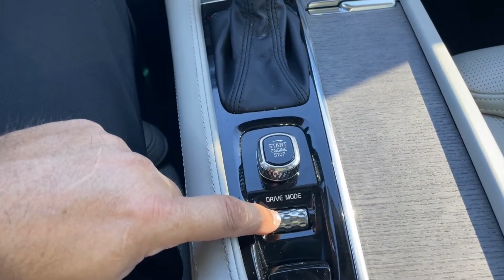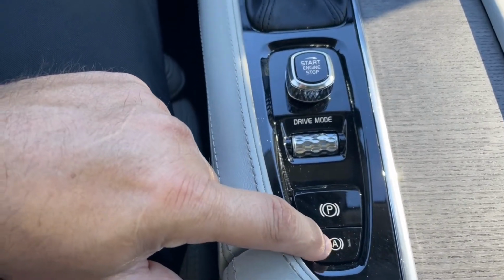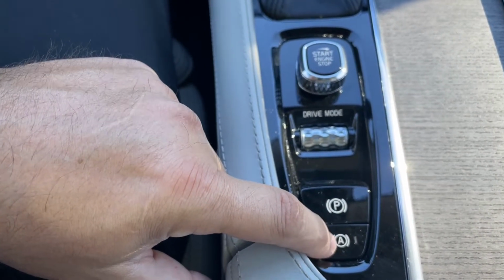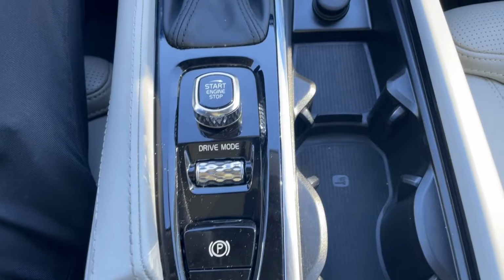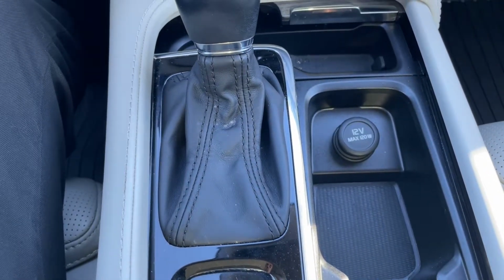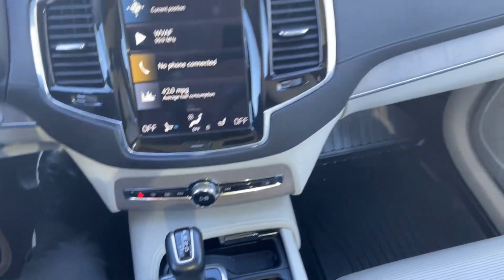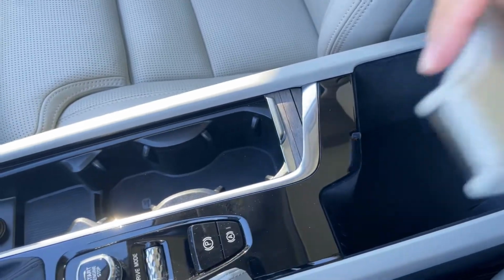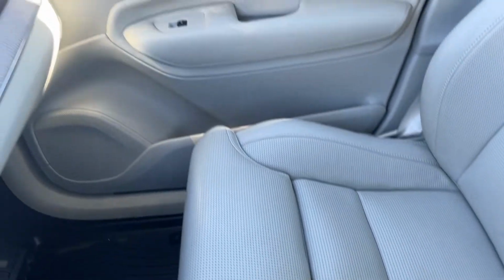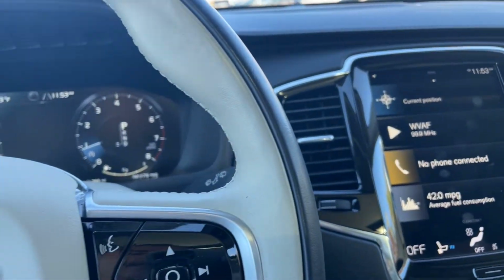Here's your drive mode select, park brake, and then your auto brake hold is right here. Pretty good bit of room here for storage, cup holders and so forth. And then you have a center console right here that has your USBs and stuff like that in it. That's how you would hook up to your Apple CarPlay. So let's take a look in the back and keep our walk around going.